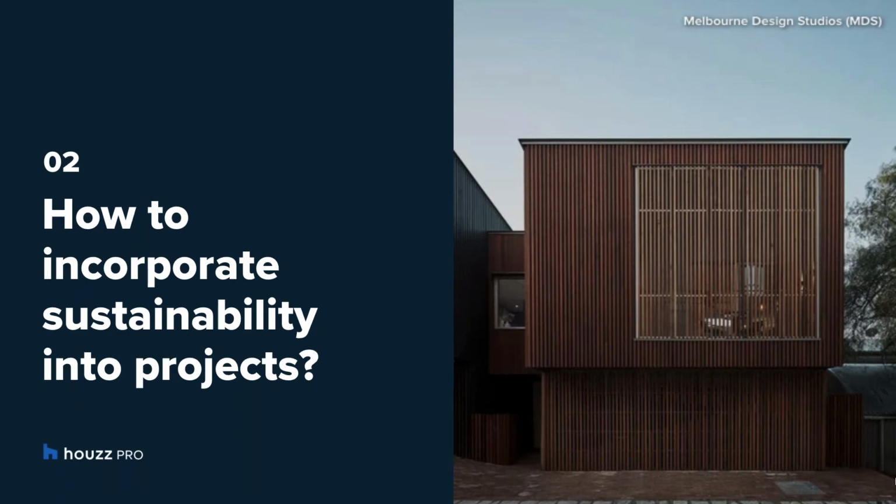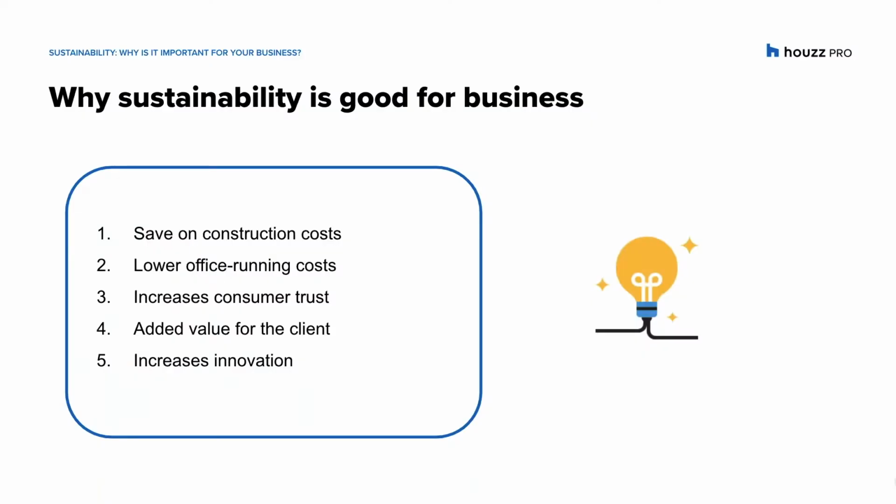Let's move on to the second part. What are the initiatives that professionals put in place to incorporate sustainability into their projects? Firstly, why is sustainability good for businesses, and what are the main advantages of running a sustainable business?